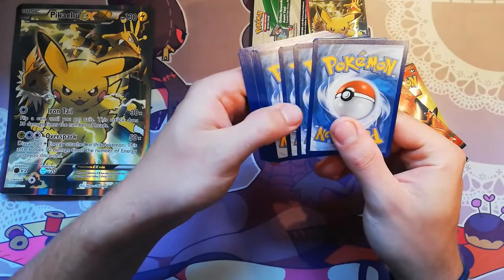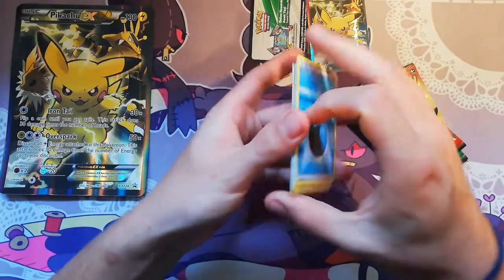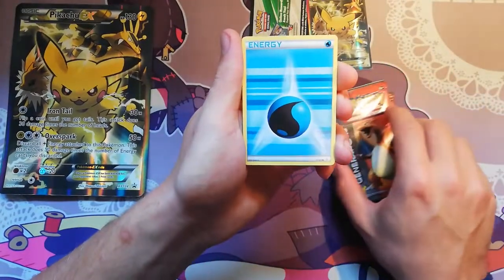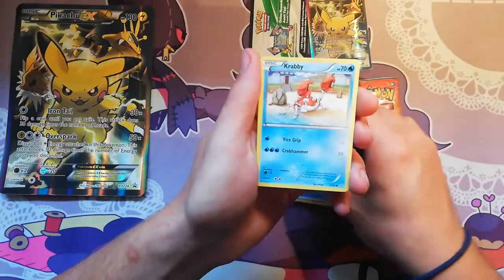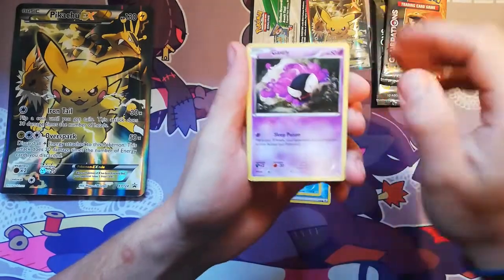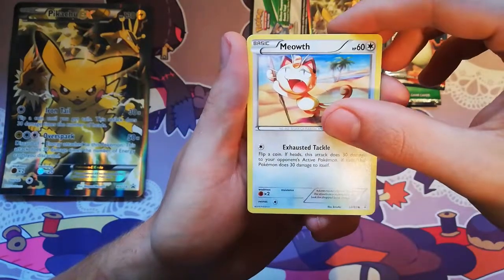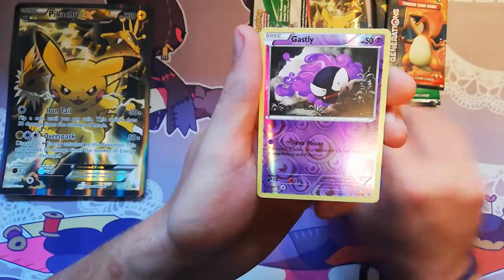I think it's 3-entry. I'm not sure. So I'm just gonna roll with it and try to calculate it how it is, because this is a different set with the Radiant Collection and stuff. There's a Krabby. Very nice. I'm gonna put the packs up here so I have space. We have a Ghastly. Nice artwork. Meowth. Ghastly Reverse. That's very early now.